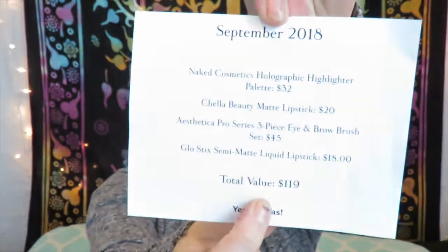And I think that is all. Yes, that is all that is in our YAS bag. They did the math for me. The total value of this bag is $119, as you can see at the bottom. I've always really liked YAS. They send a palette every month, so that makes me really excited. But if you guys get YAS, please let me know what all of your thoughts and opinions are.